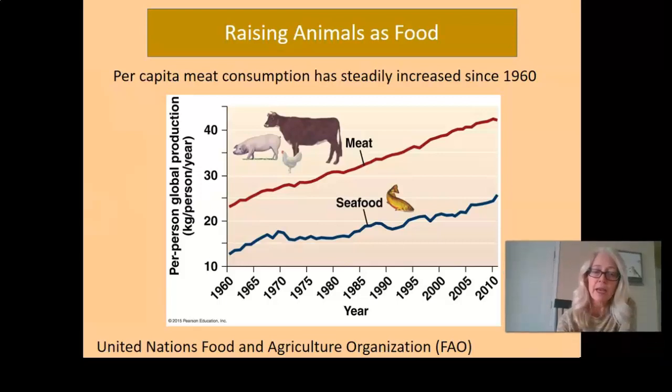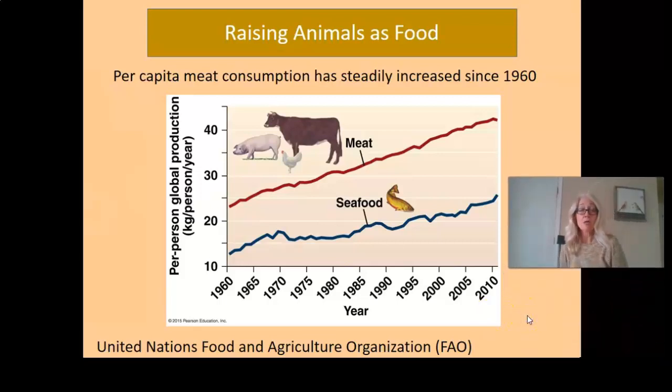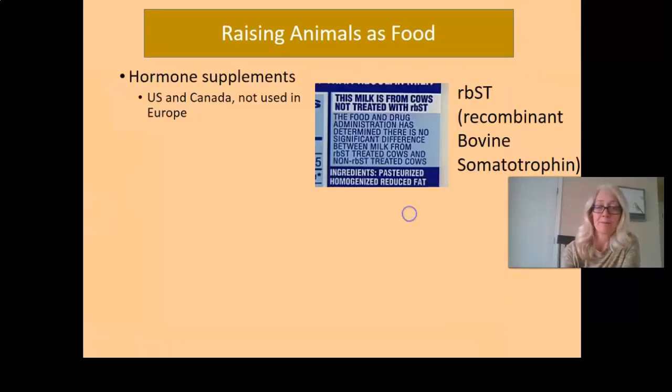The United Nations Food and Agriculture Organization, the UNFAO, estimates that total meat consumption will nearly double by 2050. So we are on that trajectory to keep eating more and more meat. So let's see how we're doing that. One of the ways in which we've been able to produce more meat for more people is through hormone supplements. Typically, these are more common in the United States and in Canada and less common in Europe. But hormone supplements means that the organism would either grow faster or produce products faster, which again allows us to increase production.